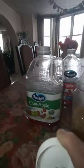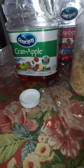Now, the thing about it is, I already told you about the lid. The lid has a little disc that you should take out, because the more you clean it, the more it's going to smell like the juice unless you take it out right away. Now, there are two kinds of lids.